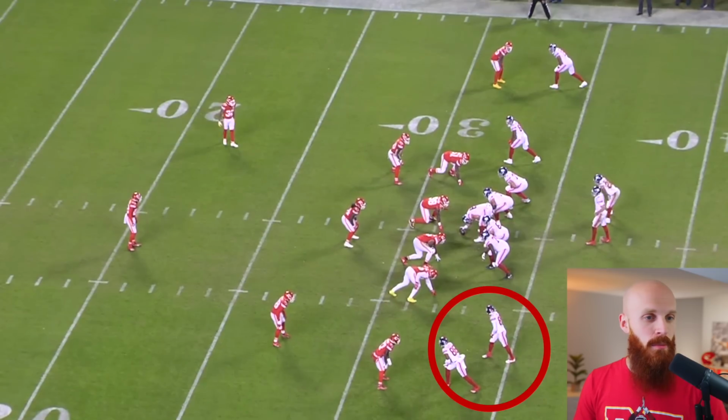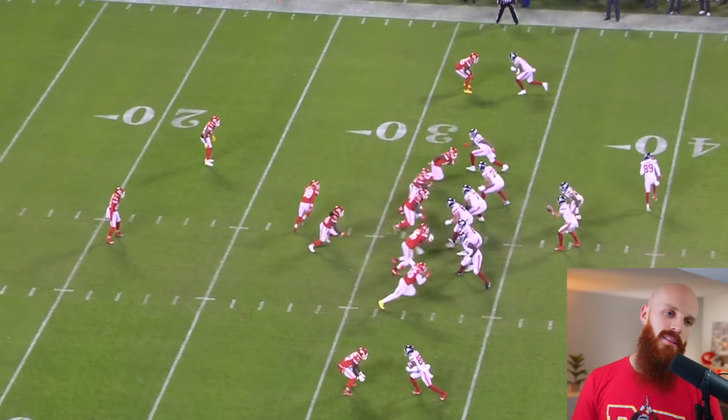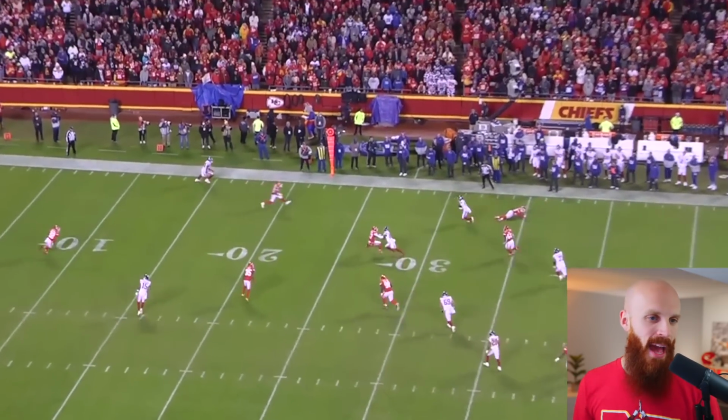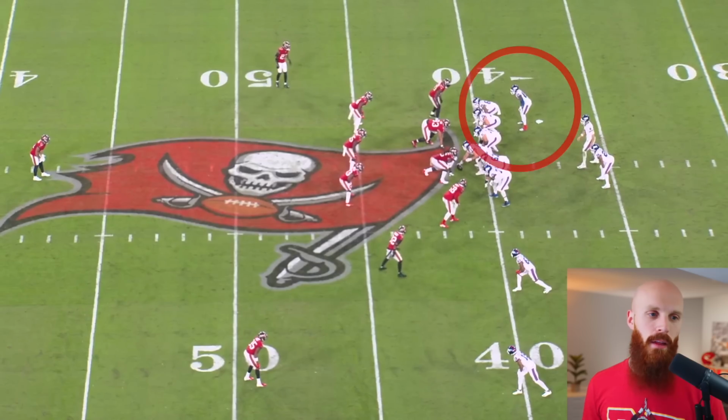Here on this play, he comes down from the left side and they flick him down. And the only reason he's able to get some yards here is because Snead falls. But it's just cool. They're using him a lot in the backfield as a distraction, using him in motion. The Chiefs are going to do this with him. They do that a lot with their receivers.